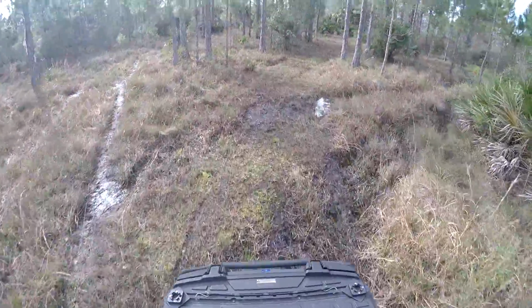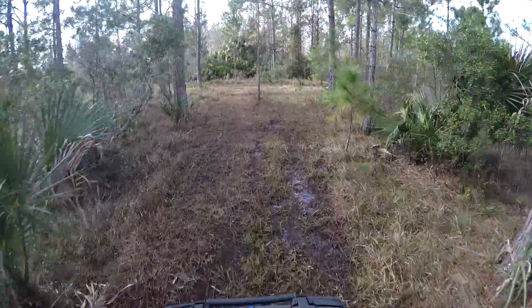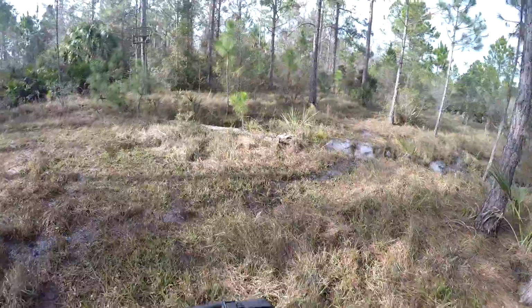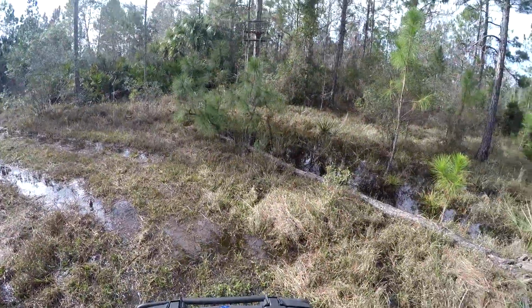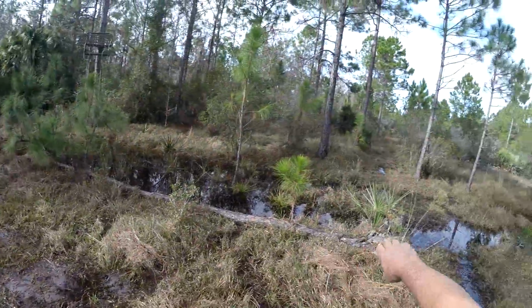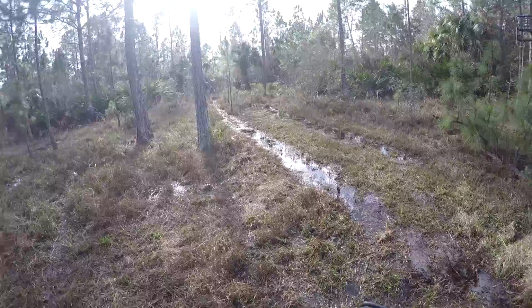Soggy. Where's my other hunting stand? And there's kind of a drainage area through here. And I had bush hogged a trail all the way down around through there. It goes all the way back to that big water hole that we saw.